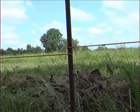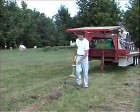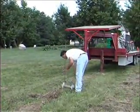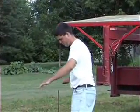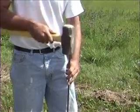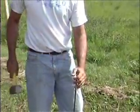You'll attach your string lines to these. Set your stakes 4 to 8 feet beyond where your corner and end posts will go. It's easiest if you place your reference stakes on the outside of the fence line. You're going to want a reference stake every 50 feet or so.